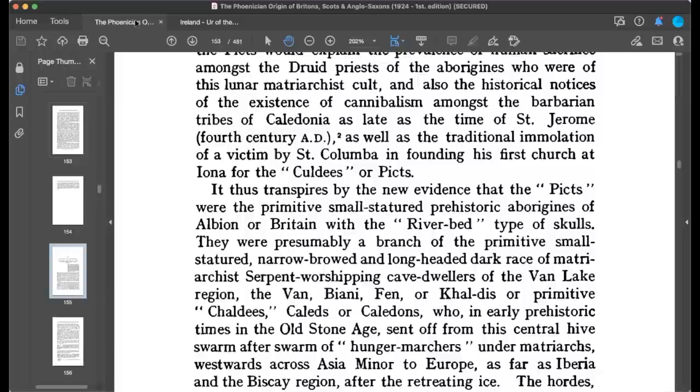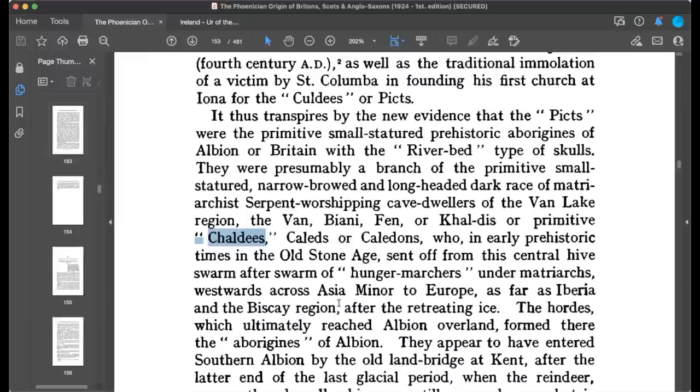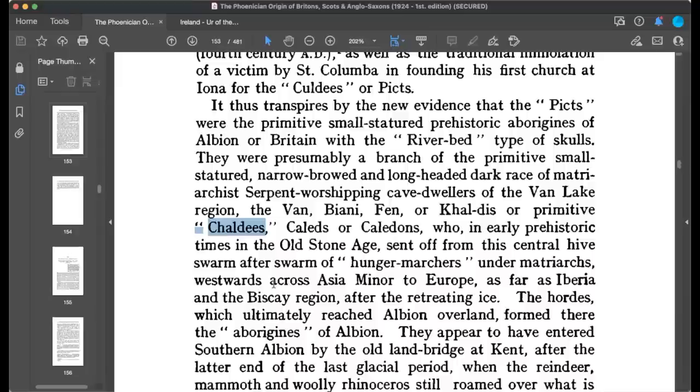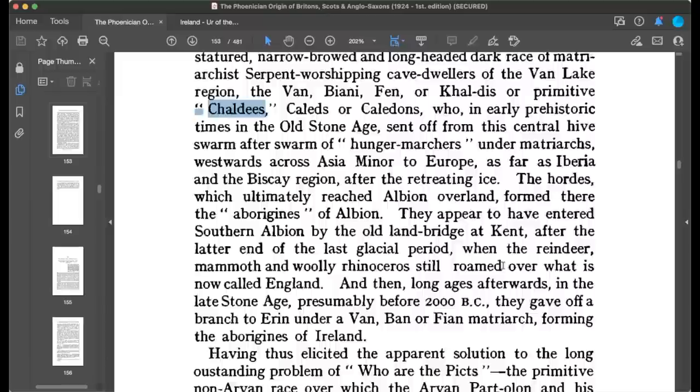Chaldees, as you can see here, who in early prehistoric times in the Old Stone Age sent off from this central hive swarm after swarm of hunger marchers under matriarchs westward across Asia Minor to Europe, as far as Iberia in the Biscay region after the retreating ice. All right, so this is their story. What was interesting when I was reading that is how they literally just said Chaldees, right? And they're talking about these Picts, the Chaldees.